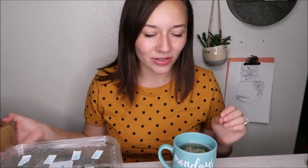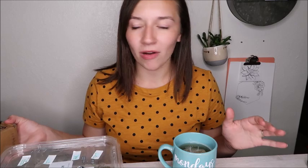Now, I usually love coffee, but I'm trying something a little bit new, and it is a tea subscription. I never know what type of teas I like, so I don't usually branch out and try something different. So this is kind of fun for me because somebody else chooses what I get to try based off of my flavor preferences.